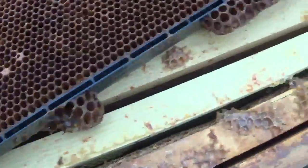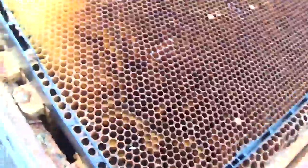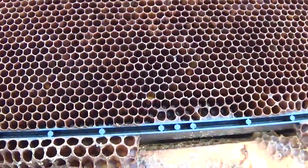But the main reason I have to ditch this comb is because when there's brood left behind, there's an elevated chance that mites might be hibernating in it, or fallow brood might have taken up residence. If you don't know what fallow brood is, well, fallow brood is the honeybee equivalent of the Black Death.